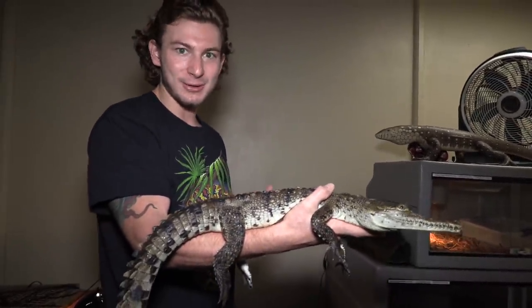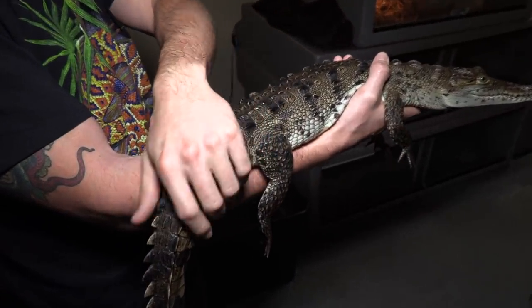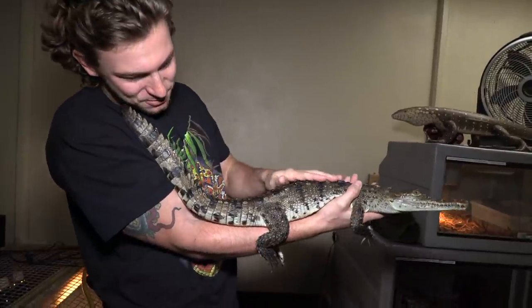So reptiles like lizards and crocodilians store their energy in the base of their tail. So if they ever run out of food, they can live off these fatty reserves in the tail. They are the ultimate survivors, and she is basically an armored tank of a lizard. Look at her, she's a beast.